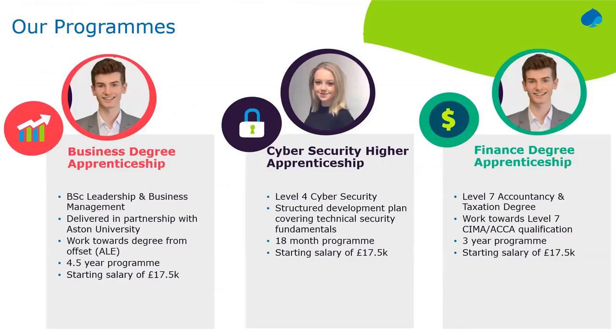So here are some of the apprenticeship programs that we offer. Liv's touched on the business degree apprenticeship, which she's done. We also offer a cybersecurity apprenticeship, a level 4 in cybersecurity for those who are interested. It's an 18-month program with a structured development plan covering the fundamentals of technical security. And like all apprenticeships at Capgemini, the starting salary is 17.5 grand a year.